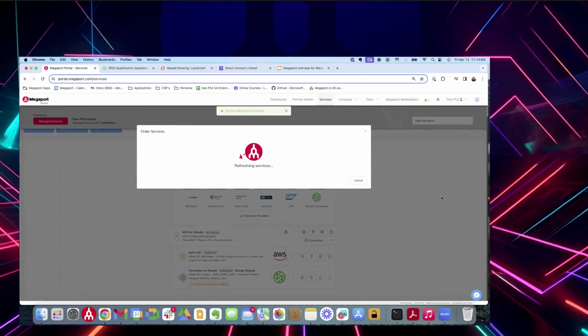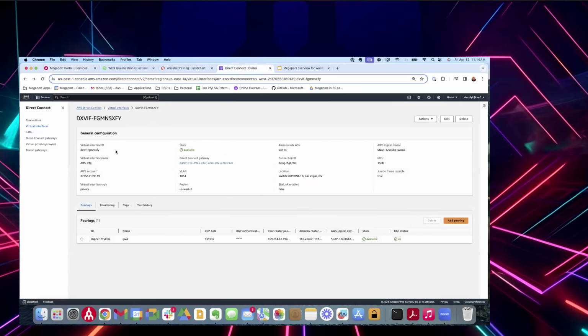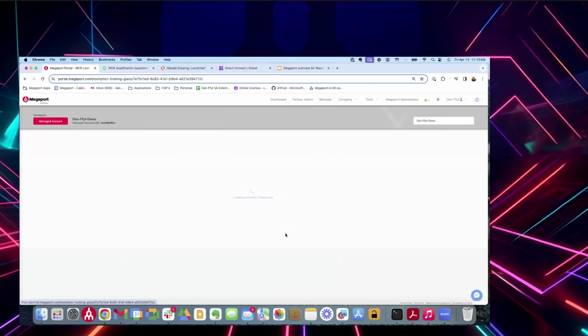Now, this does take a few minutes to come up because this is running APIs in the background along with our connections into Wasabi. You can see here from the AWS, my AWS side is up. I can go into my AWS, and this is my connection here. You see it's AWS VXC. Here's my account information, and you can see that BGP is up, right? So as I go back into the portal, and like I said, it takes a couple minutes, I can go into Looking Glass.